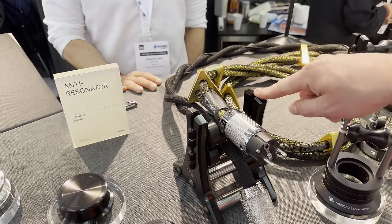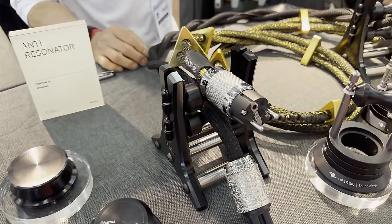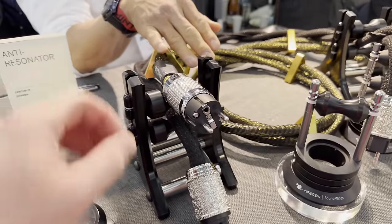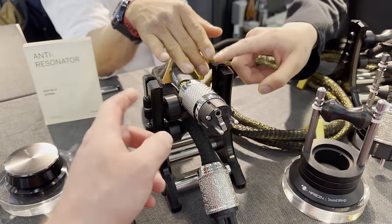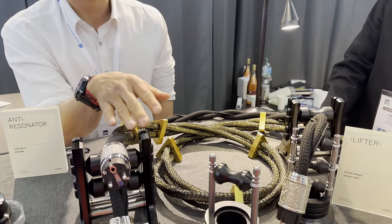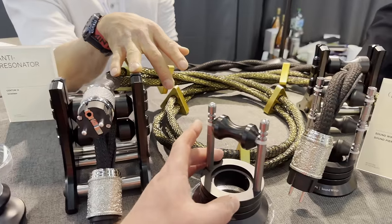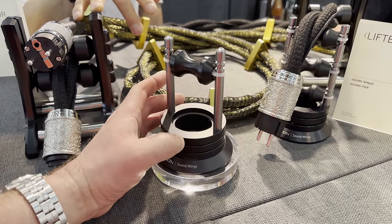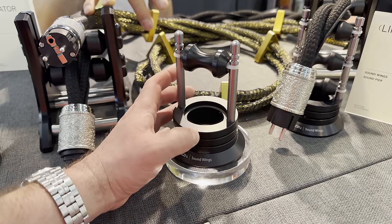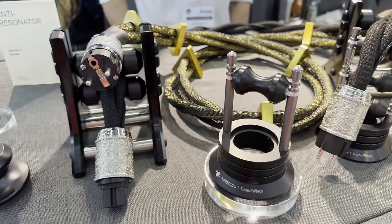How much is this one? Just 300 euro. This one is still a prototype, so we don't have a price here. Okay, and this one? This is around 1,000 euro, for a set of four.